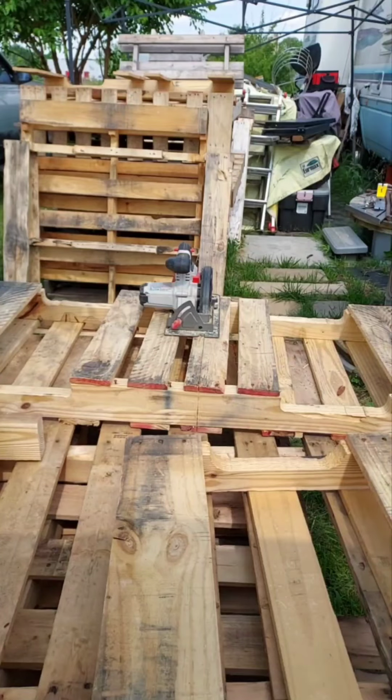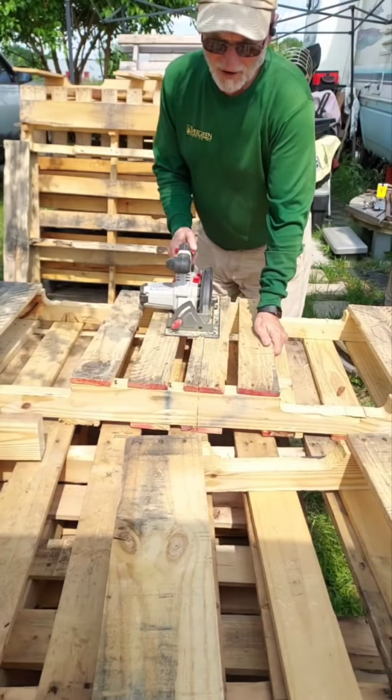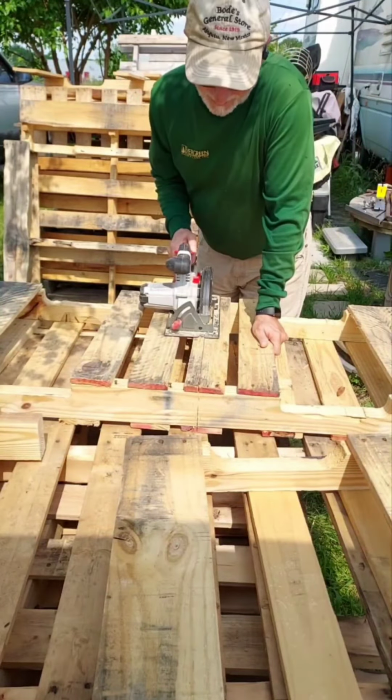All right, let's get the rest of this cut off. I'm going through a nail.